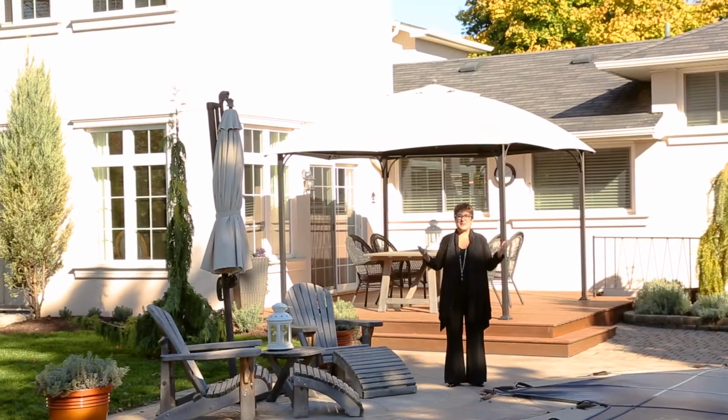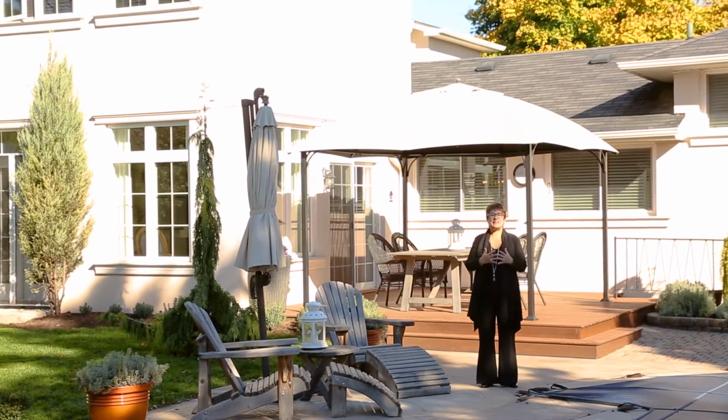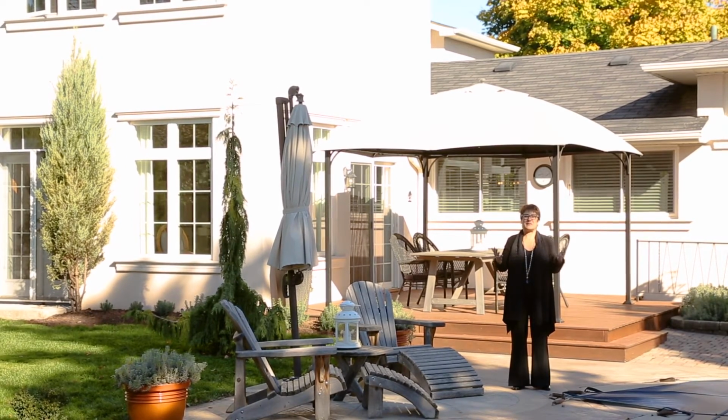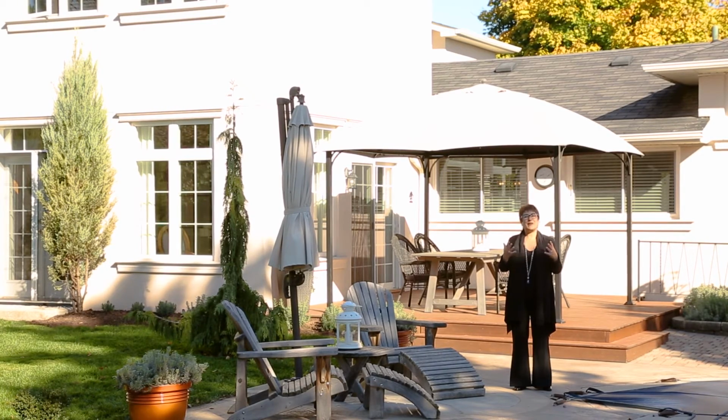This backyard is absolutely gorgeous. It truly is an extension of your living area, perfect for summertime barbecues and gatherings with the extended family. Rarely does a home like this come on the market.